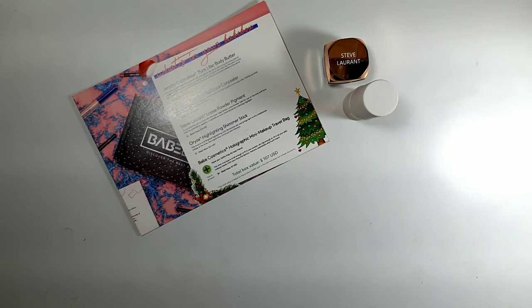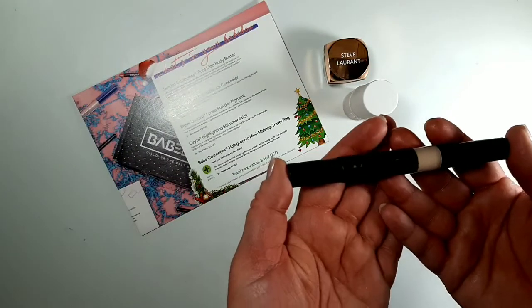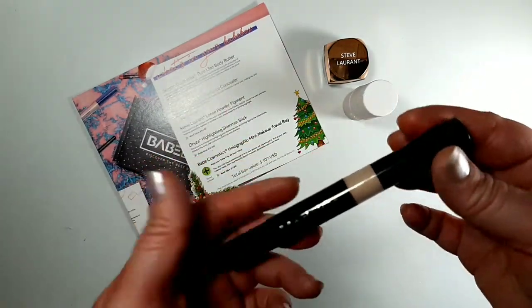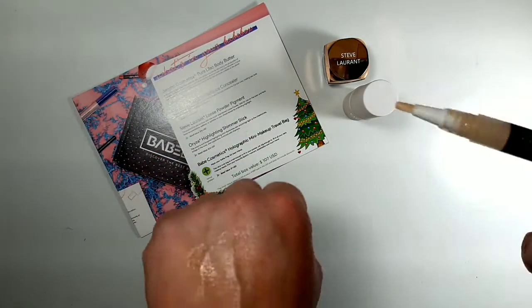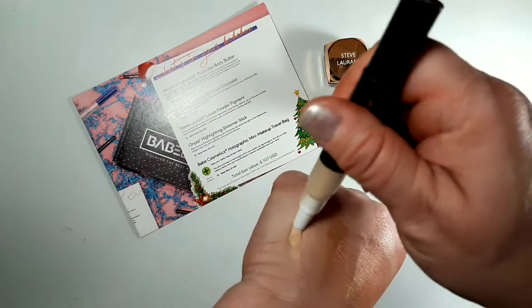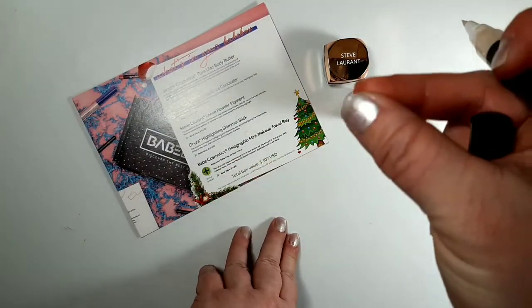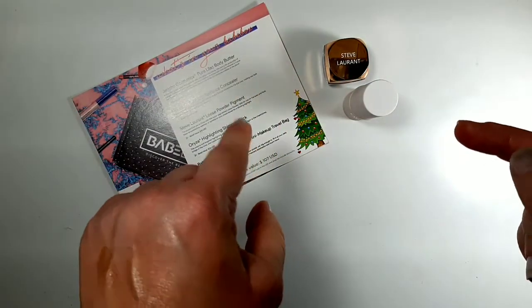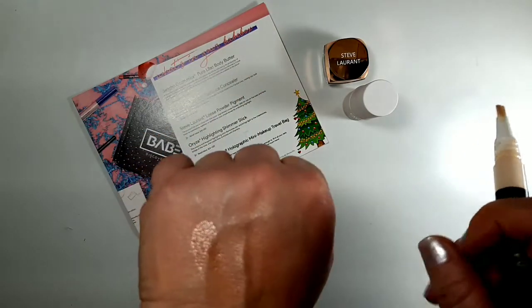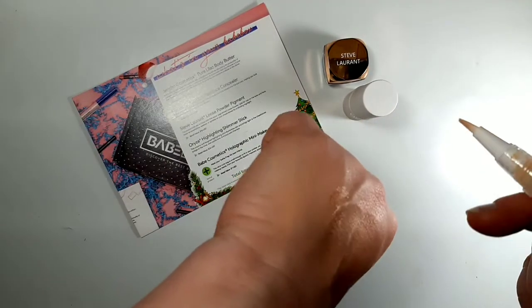The next product I got was this. This is an Instant Radiance Concealer. Now, this is quite light, and I use it more as a cream highlighter in the darker spots, like where it's very, very purple around my eyes, or the laugh lines around the mouth. You know, places like this, and it really illuminates. I don't know if you can see.